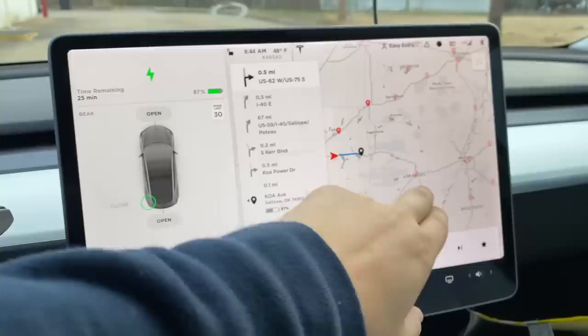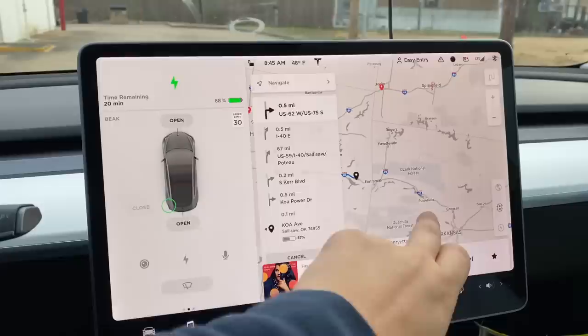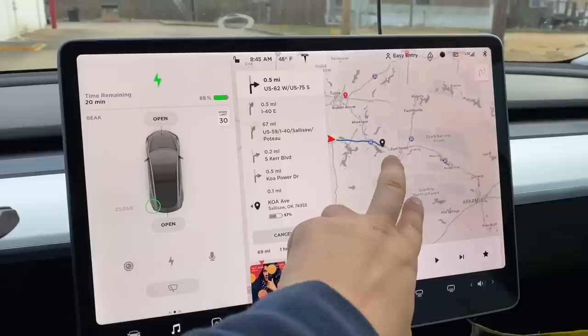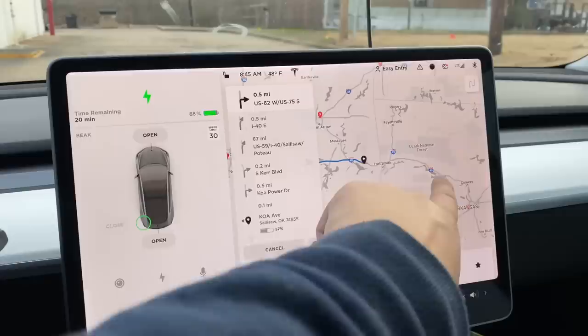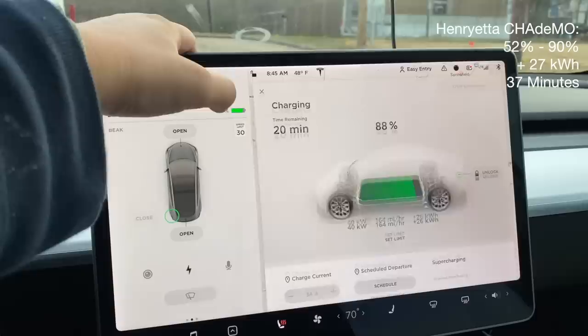If we left Little Rock at 95%, we would be able to just make it, but I think it's better to go here. Now, as a backup option, there's an Electrify America Chatamo here, but everyone on PlugShare said it was kind of iffy. Sometimes they do have issues with Chatamo, although that typically has been solved in recent updates. We'll have it as a backup, and there's also a Tesla wall connector in Russellville. Anyway, we have some backup options, but I'm feeling pretty good about heading over here. We are still getting 40 kilowatt, so maybe we'll leave at 90%.